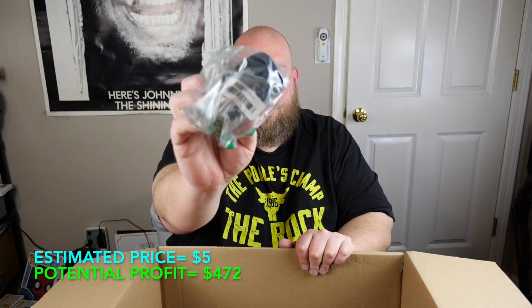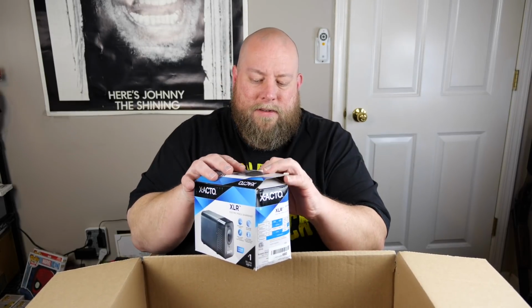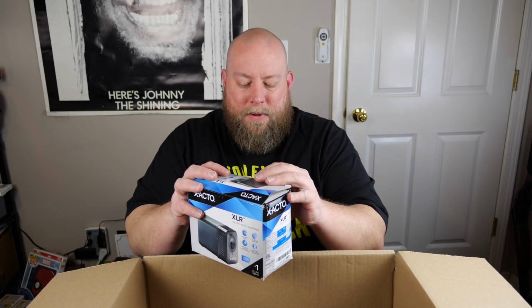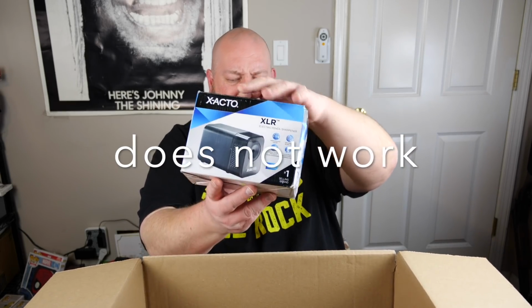Then, here, it's just a wireless mouse. Batteries on top of it, like 5 bucks for a wireless mouse. Then we have an X-Acto pencil sharpener. It is used. If it works, if it's not burnt up, I sell these things for as high as $8 in this condition.